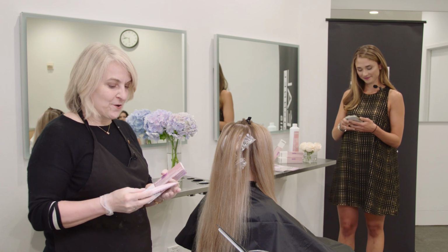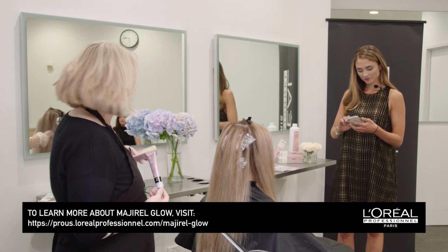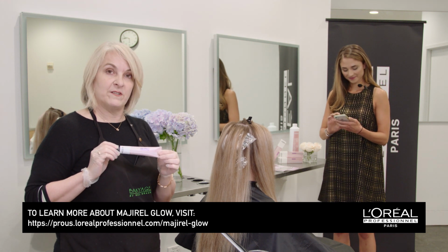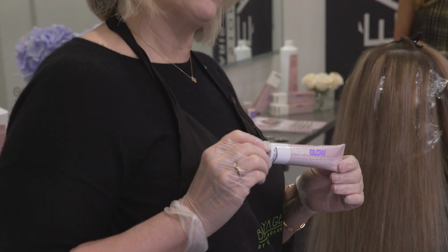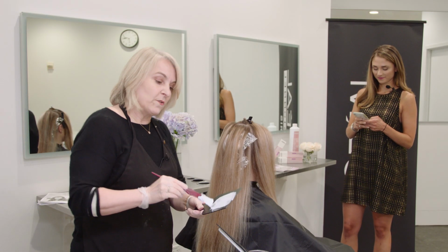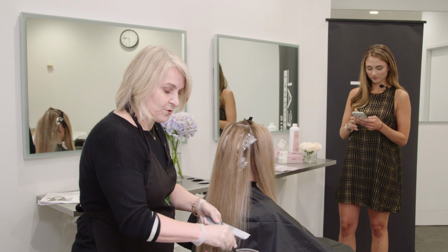So Majirel GLOW is the next trend in hair color. And where this evolved was from makeup. We know the glow trend that is happening around the world, and what we've done at L'Oreal is we've created this amazing product called Majirel GLOW that you can use with existing Majirel and also on its own. So let's take a look at my gorgeous model here and I'll take you through what I'm gonna do on her.